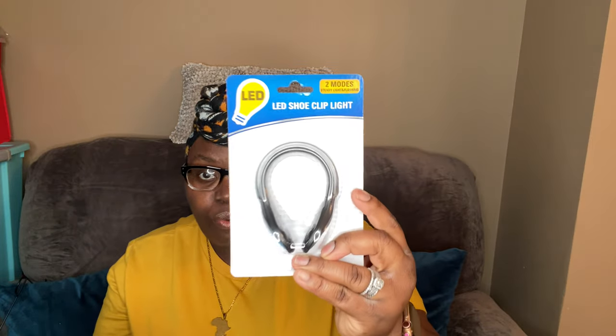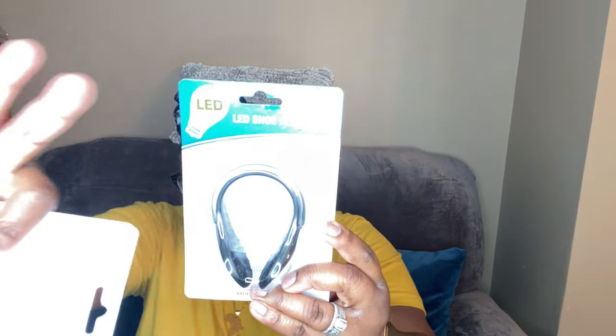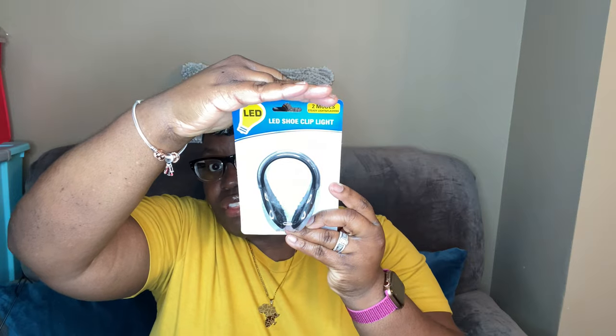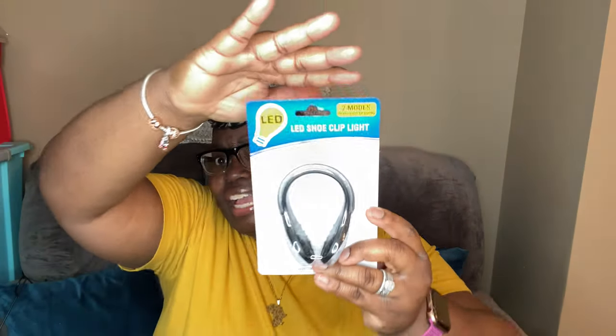On to more electronic type stuff. I do have this. This is something I saw to be new. And me, personally, I picked it up for when we take our dog out late at night or in the nighttime hour if there's no sun out. Okay, let me sit that one down. It's called the LED shoe clip light.